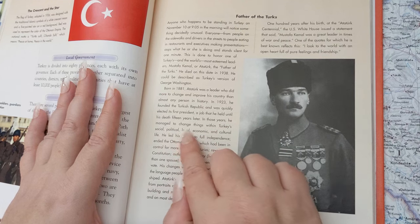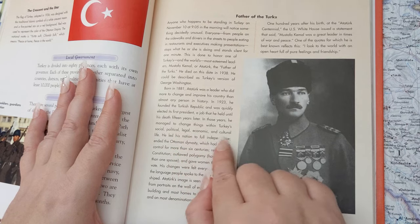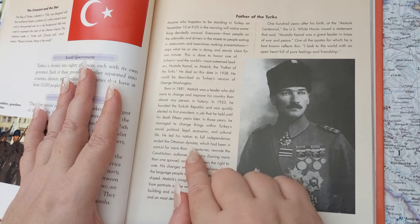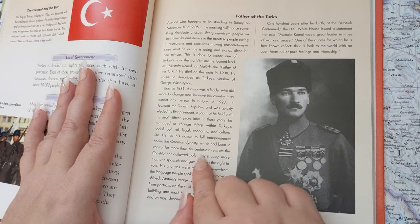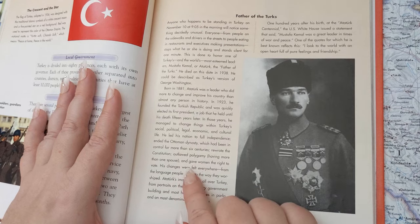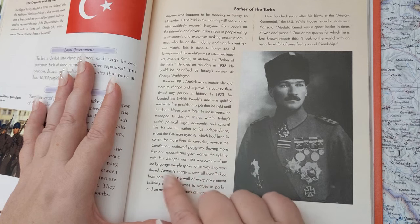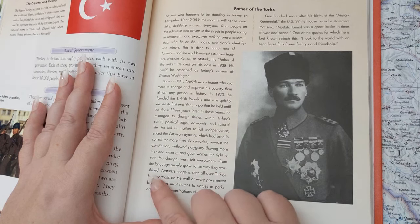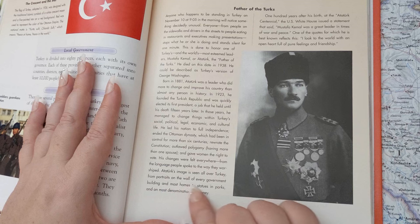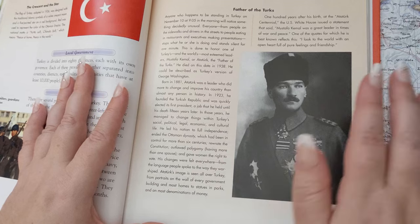In those years, he managed to change things within Turkey's social, political, legal, economic, and cultural life. He led his nation to full independence, ended the Ottoman dynasty, which had been in control for more than six centuries, rewrote the constitution, outlawed polygamy, and gave women the right to vote. His changes were felt everywhere, from the language people spoke to the way they worshipped. Ataturk's image is seen all over Turkey, from portraits on the wall of every government building and most homes to statues in parks and on most denominations of money.